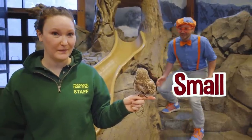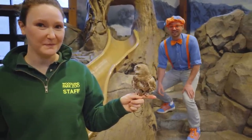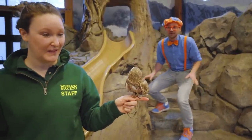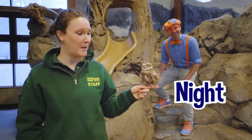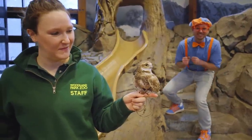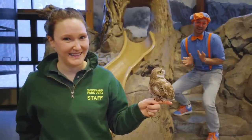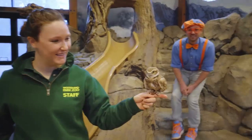Is it a little baby? No, Papu is full grown. Is it like other owls where they go out at night and look for food? Other owls are nocturnal, which means they're awake at night, but Papu is diurnal. He's awake during the day. Whoa, that is so cool. Papu is so cute. I just want to pet him, but I'm not gonna. Can I take a closer look? Sure.